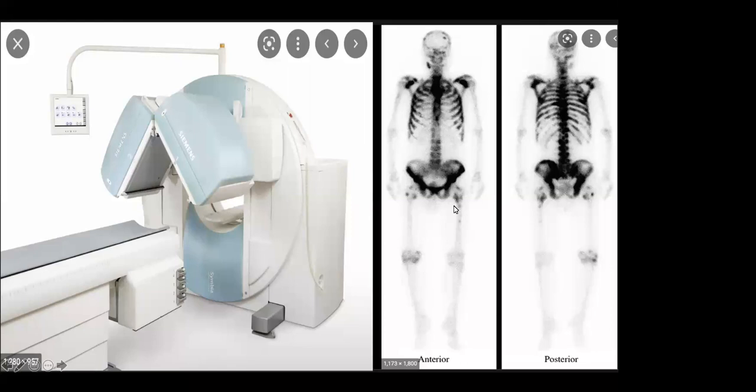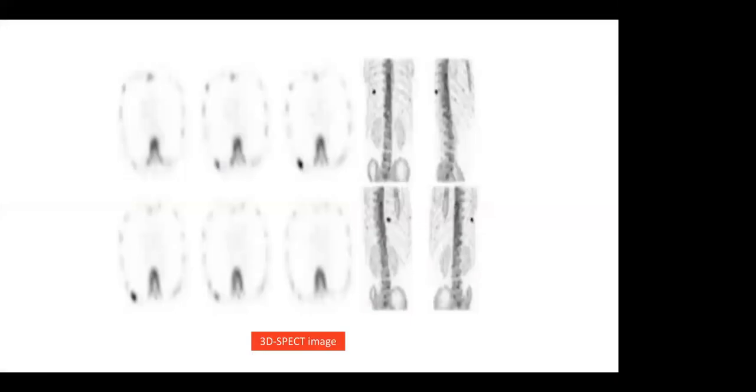For example, in this image, we have a bone scan image of anterior and also posterior. We could also do additional views by doing lateral and also oblique views. And we have the ability, when we rotate the camera along the patient's body, to generate 3D images, known as a SPECT image. The only limitation is that the precision of the anatomical localization and the characterizing of the lesions on CT may not be available. That's the limitation that we have at the moment.